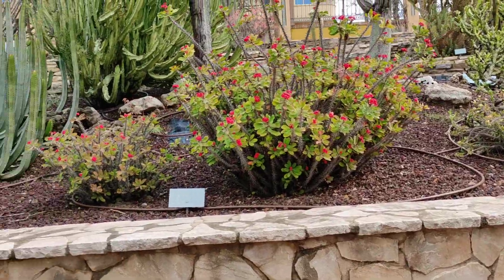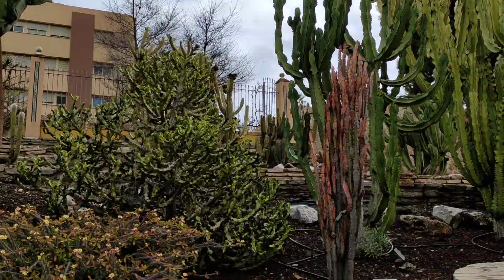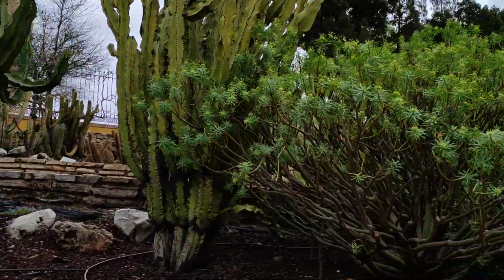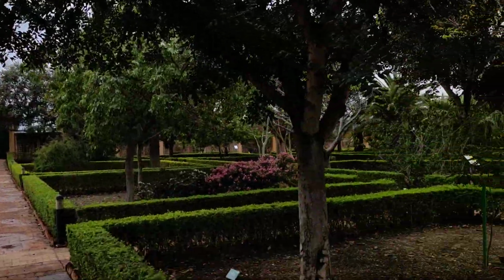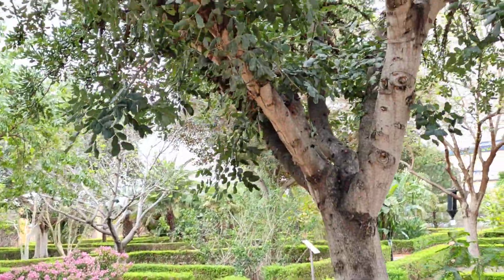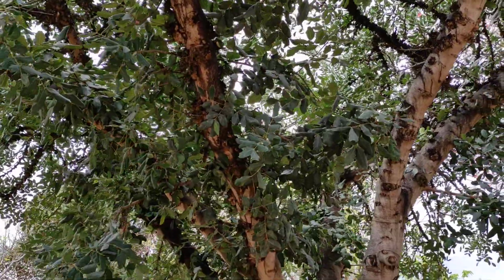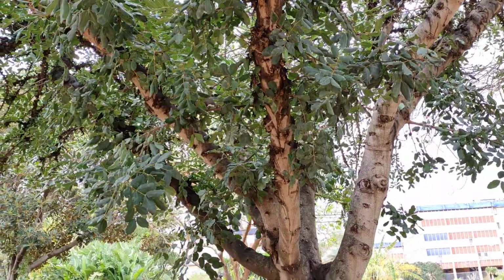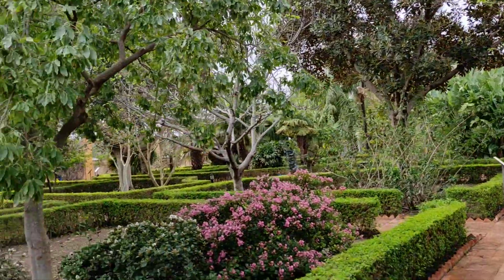Here once again the succulent section. In front the non-edible spurges, behind them the edible cacti. Here a carob, a very important fruit tree in the area for thousands of years. And it seemed for some time that it's gonna be on the decline, but now it's on the rise again, so folks, carob is big business now.